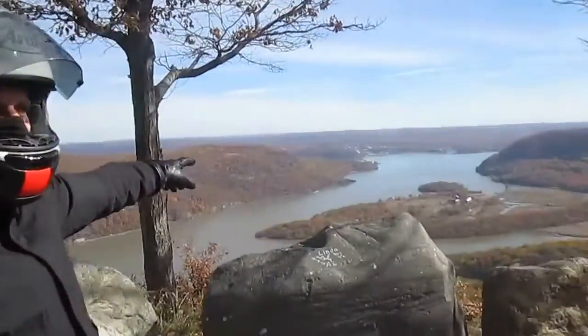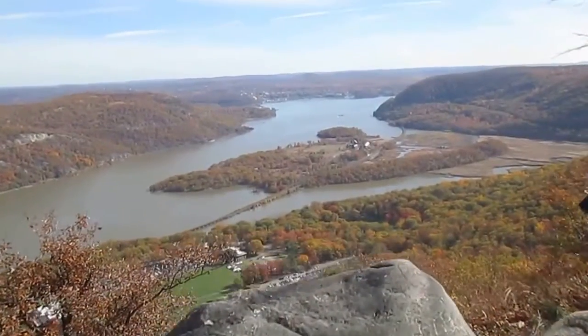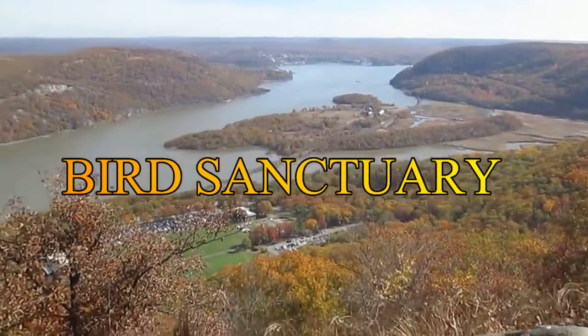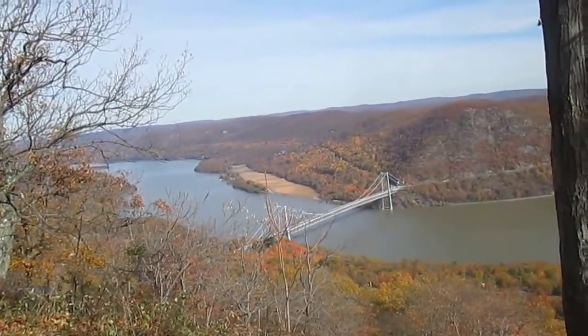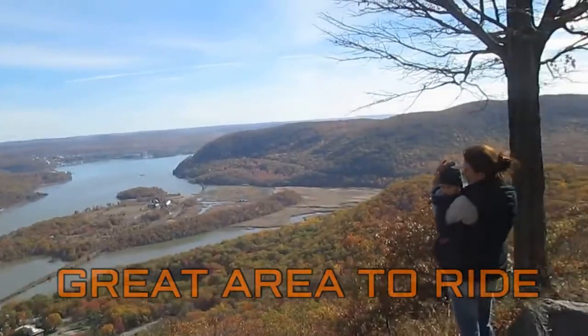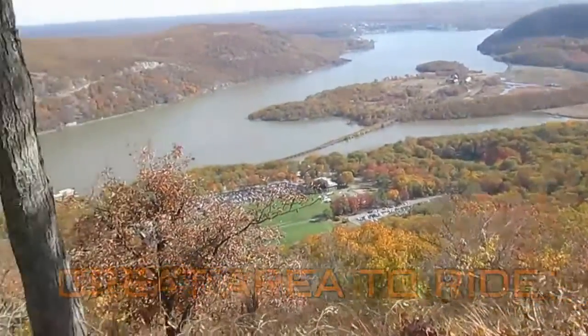Did you catch this out here? Yeah, you used to be able to go out at the bird sanctuary, right? I guess you can't go anymore. There's the Bear Mountain Inn down there where they have the custom car show. What a great view. Bear Mountain Bridge. Look at the mountains, all orange and yellow and everything. Wow, really, some of the trees are really popping.